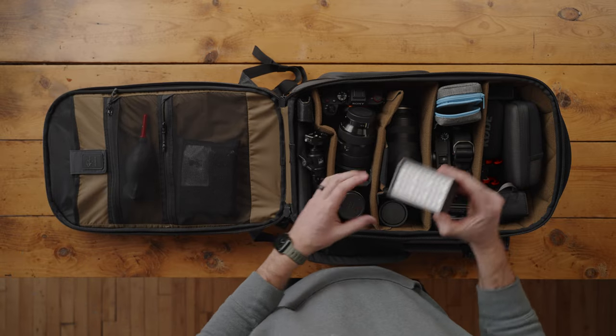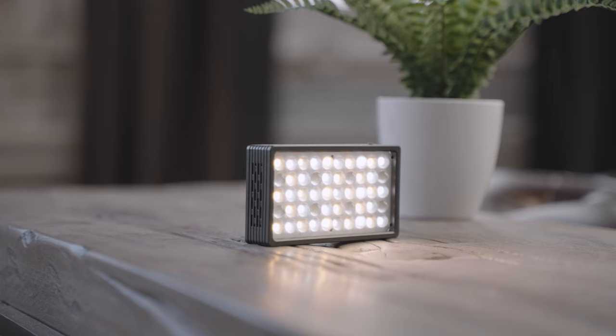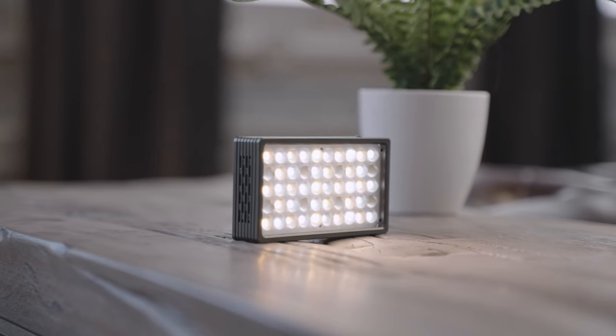And then last in here, I have the Nanlite Lidolite 5C. It's just a little LED light. These are great. Aperture makes them, Nanlite makes them, Godox makes them. You can get them from a lot of different manufacturers, but having this in your kit just comes in handy more times than you'd think. So these are great. All right, now to the other side.